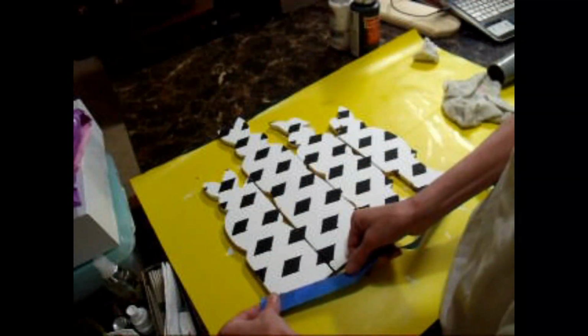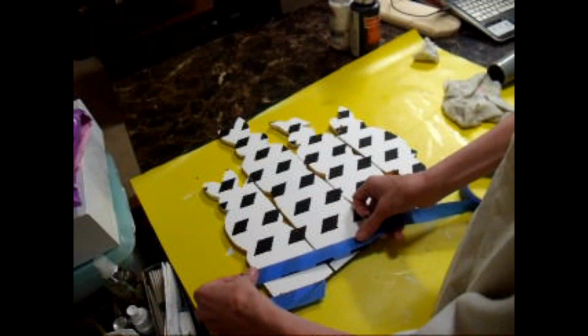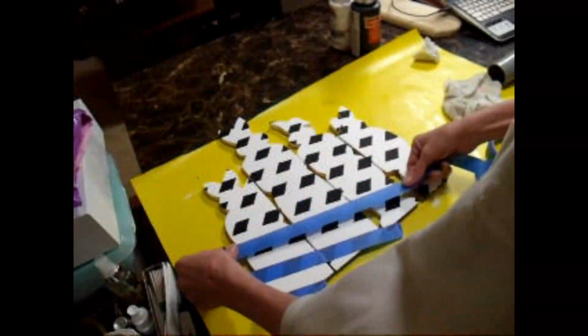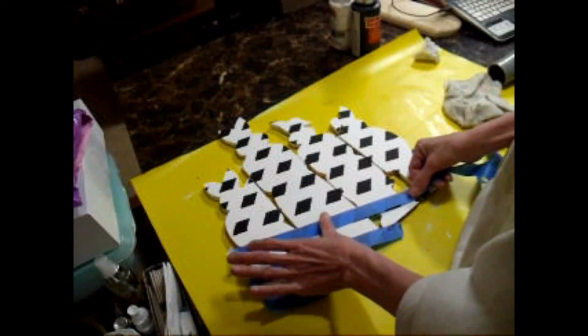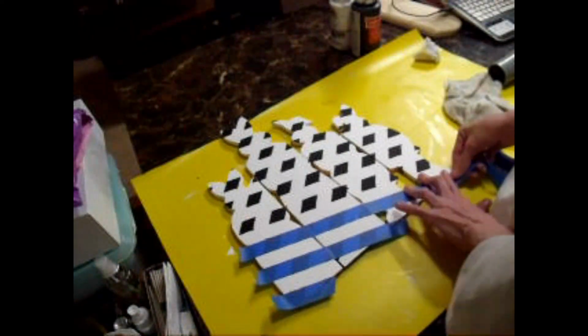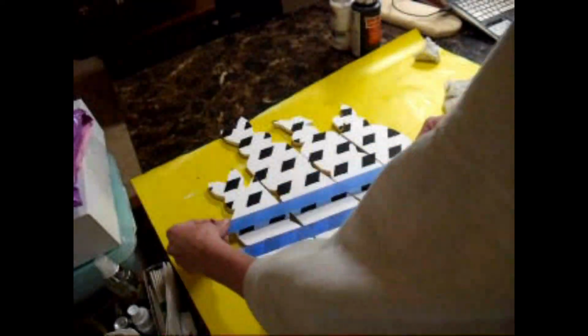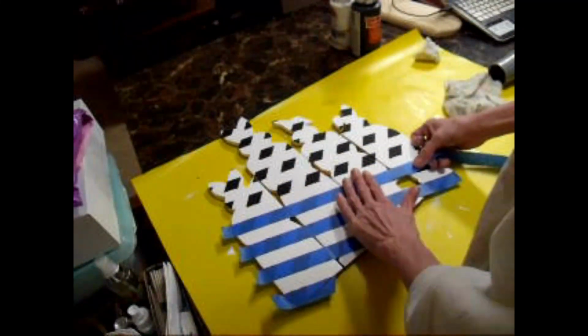It's looking beautiful already, but the checks need to be touching on the corners. So I'm going to go back in with my painter's tape and go over the black checks that we just painted. But little did I know, I was already messing up. Can you spot my mistake?